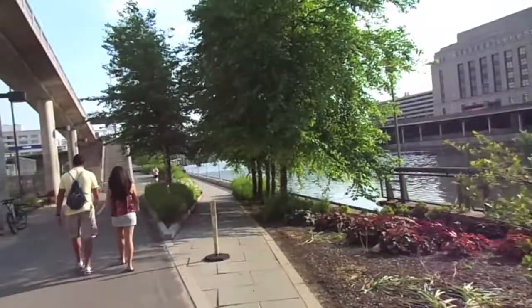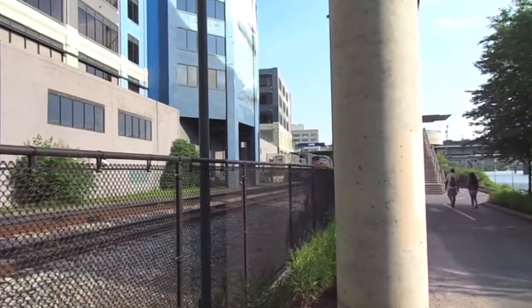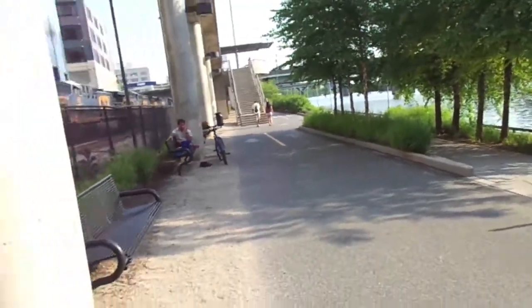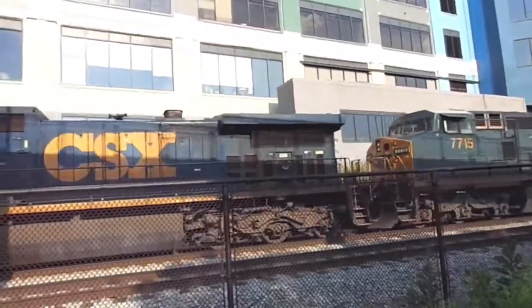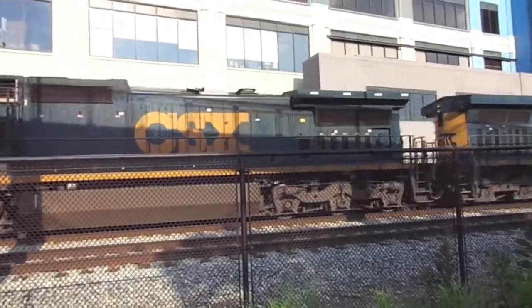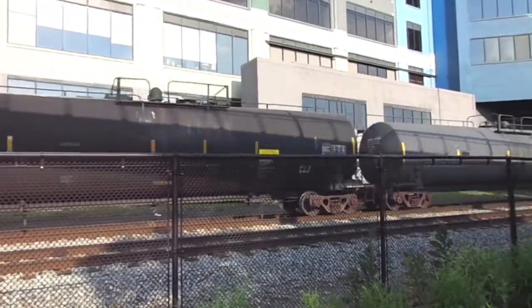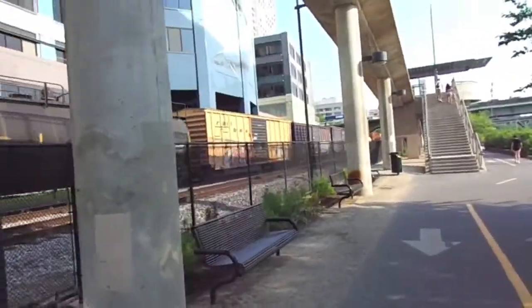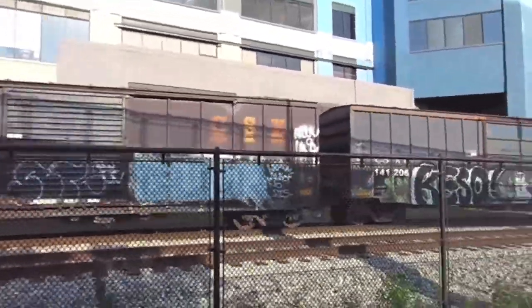Those are the stairs we're going to go up. Oh, hold on. All right. As I was talking about before with rail fanning, there you go. How about that, huh? I was definitely not expecting that to come. Let's actually go up on the stairs now and get a little better view of it. Actually, I'm surprised at how fast he's booking it. Usually these are going a lot slower.